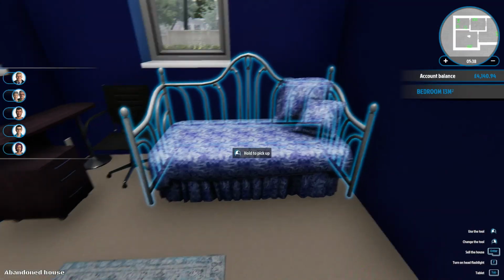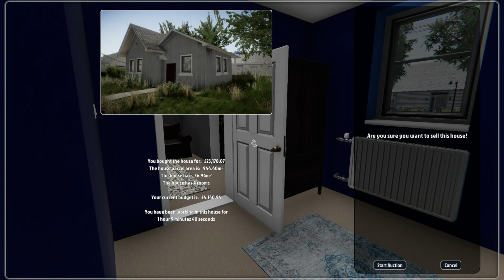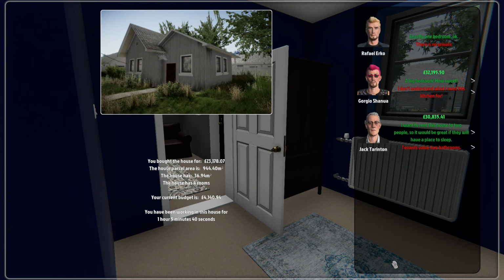So, I think we're ready to sell. You bought the house for 23,000. Your current budget is 4,000. The house has 4 rooms. Okay, so we spent... Well, we'll say just 23,000. Start auction. I want to rent this house to 2 people, so it would be great if they will have a place to sleep. Tenants value 2 bathrooms. I don't understand what I need this kitchen for.